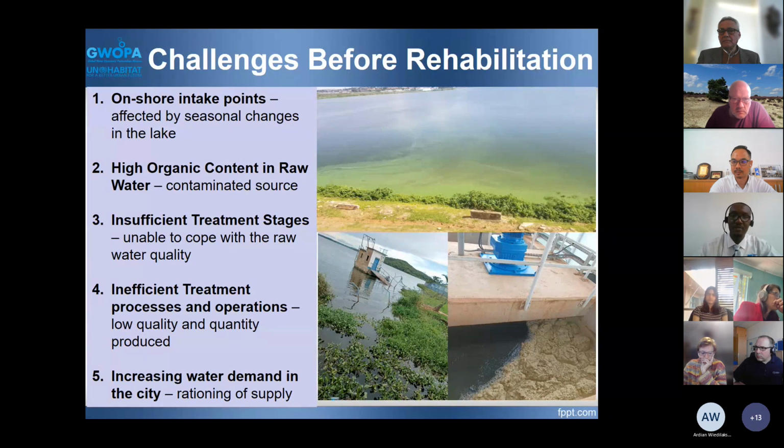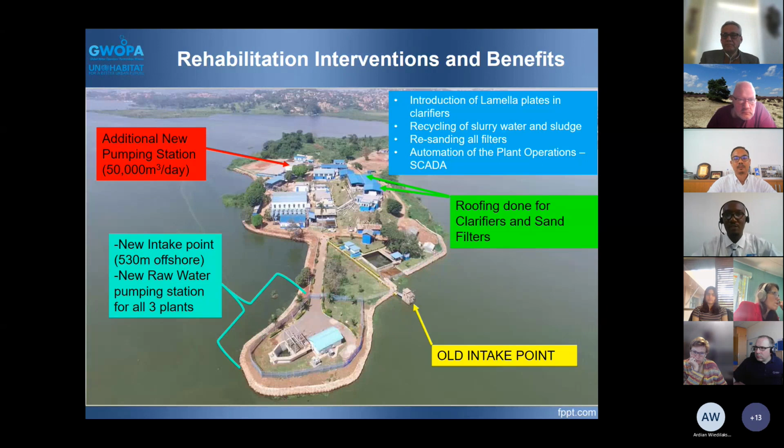And of course, we had high demand. The city in the 2000s was already big, and we had a lot of people in the community. So we had to supply more water, but we're having a challenge. Okay, so quickly going forward now, I highlight to you the interventions.